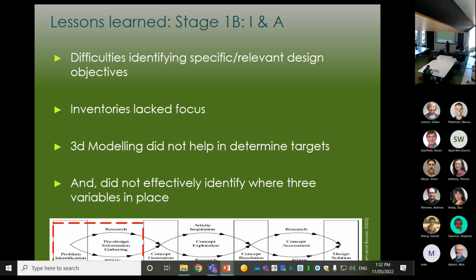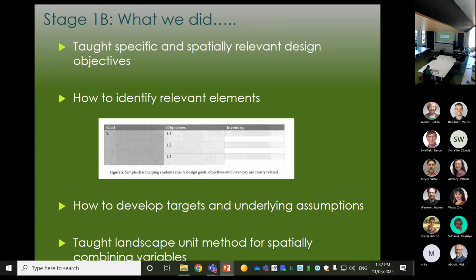Also, the modeling was good at showing where shade was in place, for example, but it didn't help us determine how all three variables were in the same space. In order to support the behavior, all three need to be present. So what do we do about that? What we did in response is we taught the specific and spatially relevant design objectives. So we worked a lot at that.